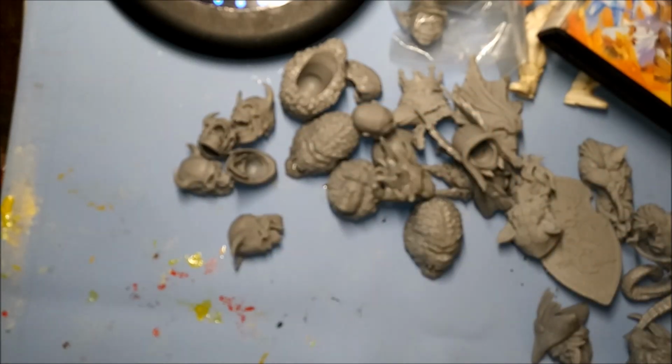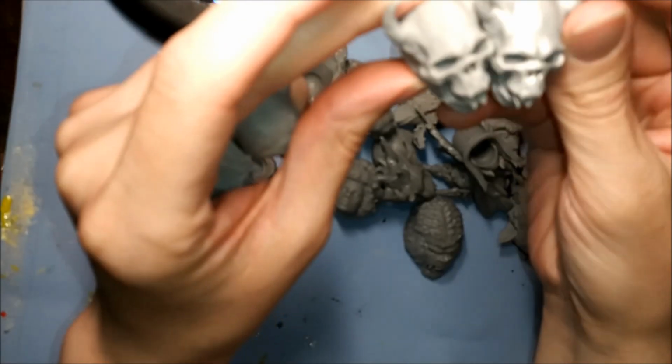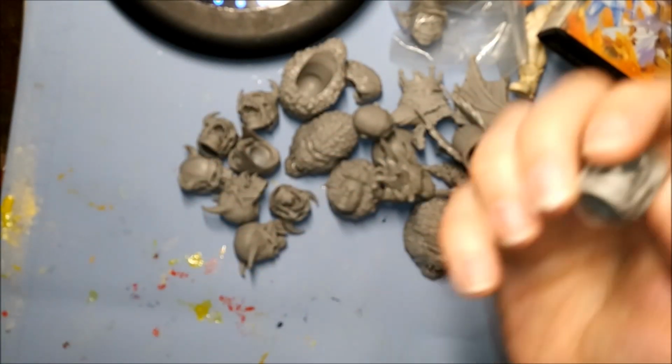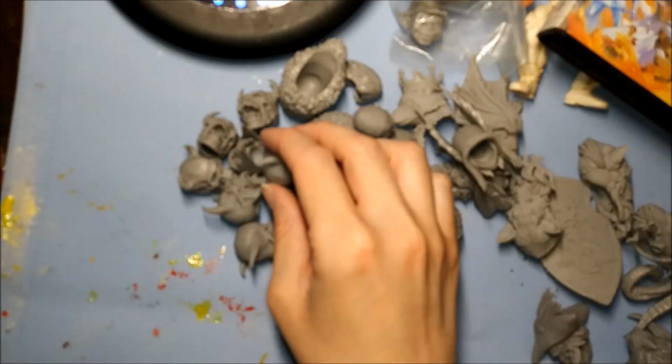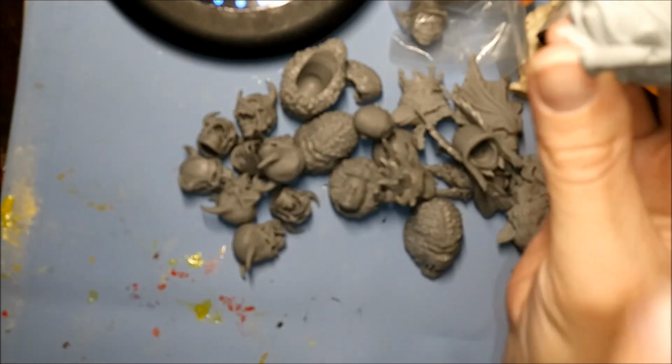I actually got two of that head because I bought a couple of the graveyard packs. Then we get more of this head. So yeah, I assume it's that flat spot right there, but that's no problem at all. And then another one of this head. And then this head is really nice, which right there has a hole, but once again, it's easy to fix.